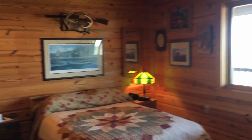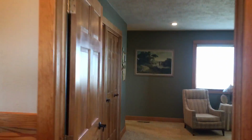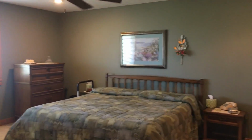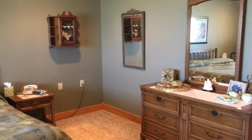Here's one of our bedrooms that's on the upper level. And you can see it has a great view out, and a couple of guys checking out the views. It's also got the wooden ceiling. Moving into the master. The master is massive. Has a full king-size bed with plenty of extra space. And there's a front window as well. Trying to get you a good view of everything.